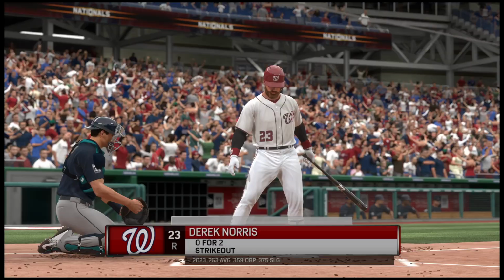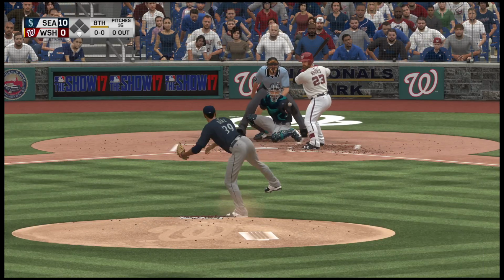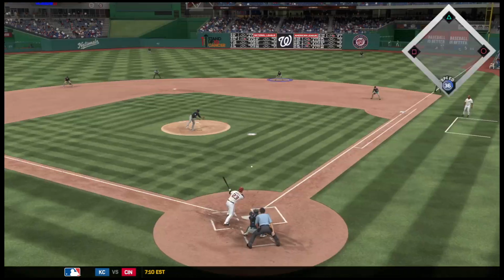So it's 4 runs on 4 hits here. No errors and no one left. Not too many more shots left. Home half of the 8th coming up. It's the Mariners 10 and the Nationals nothing.